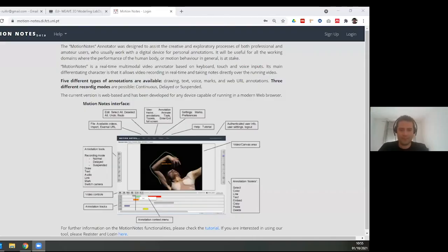Yeah, thanks. So now Rui will carry on describing what we've done for Motion Notes and giving a little demo, and also the developments, the most current ones that we are doing towards integrating 3D models in the tool. Thank you.